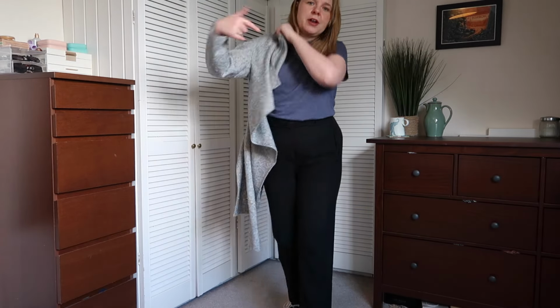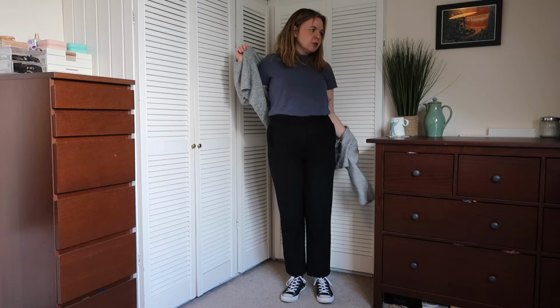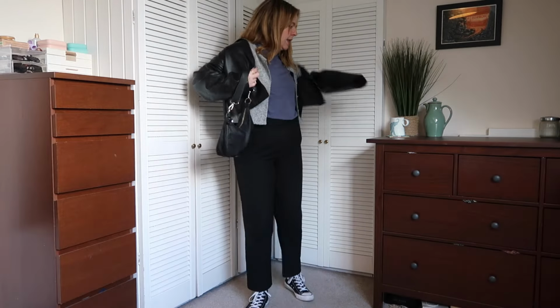Now I know what you're thinking, it's definitely too cold in autumn for a t-shirt outfit, so we are going to layer this up. I'm just going to add on a little thin cardigan. Ideally this would be in a black or a dark grey, but I actually only really have this cardigan. I don't really have a black cardigan. I do want one. I wouldn't necessarily wear it just like this, but we're going to add a little jacket on top. I'm going to add this boxy leather jacket on top.